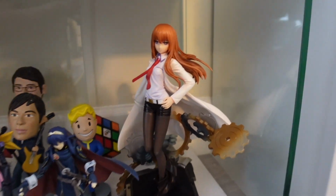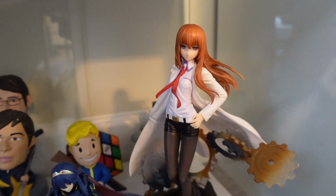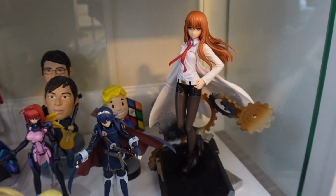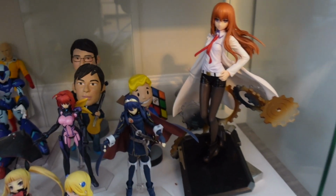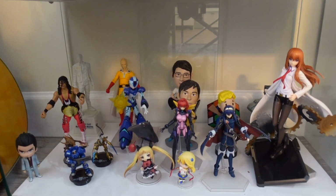And this is a really nicely done figurine from Kotobukiya. So you can see how well detailed it is. I really, really like it. So that's Chris McKees from Steins Gate to round out this collection. So that's it, guys. That's my figurine collection from the last shelf.